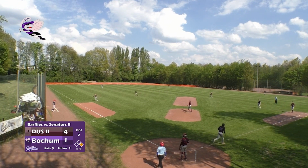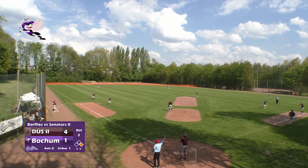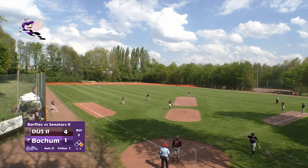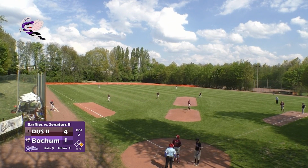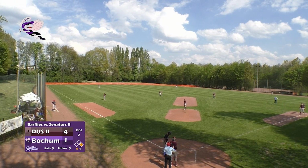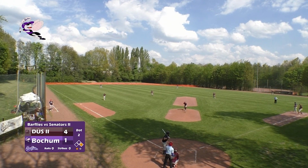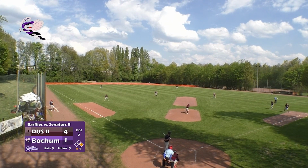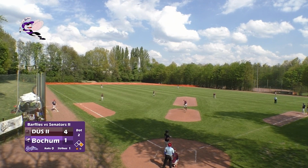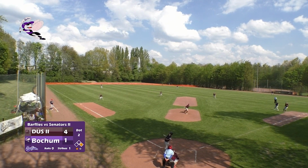And it's a pop-up in the infield, right field side, left field, third baseman. And takes a fly out to the third base. So here's Sven. Take strike one. On deck is Daniel Luna.